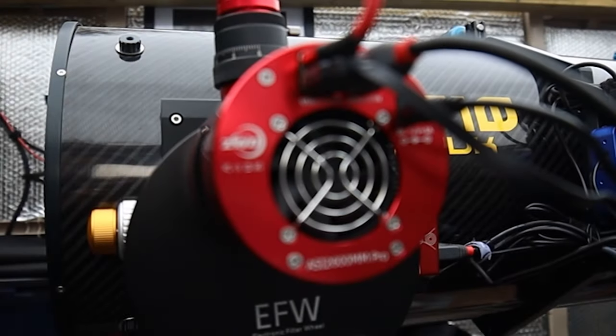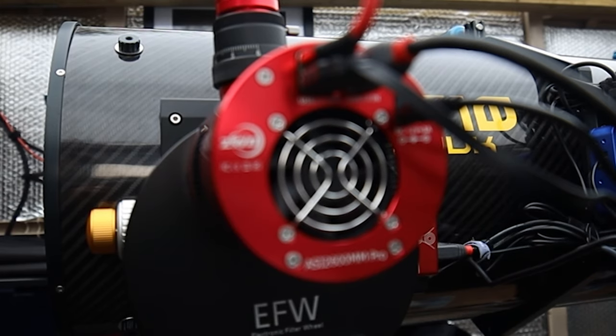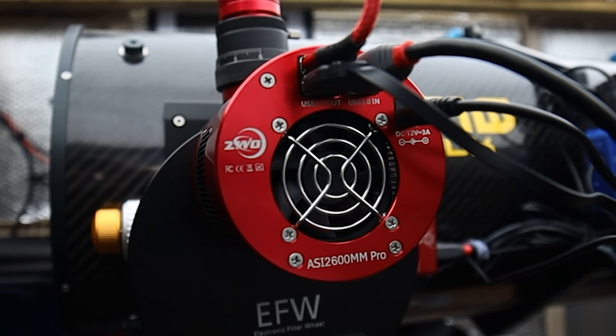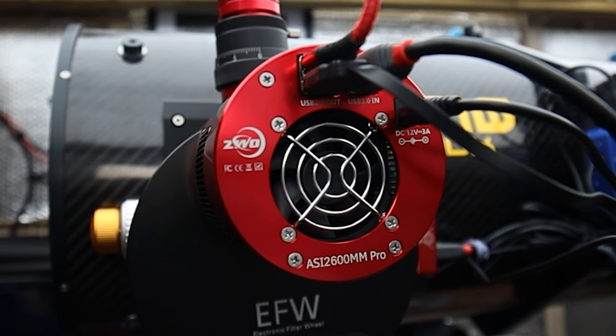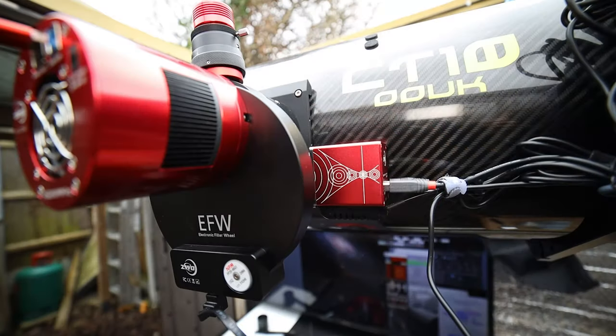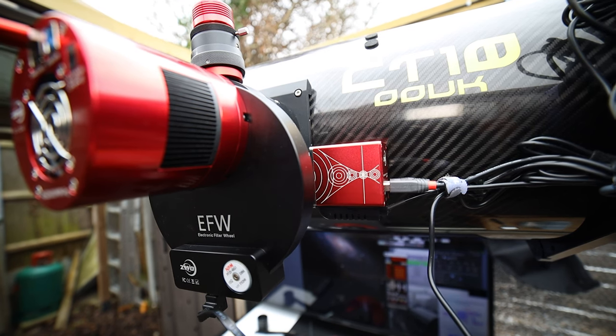The camera I'll be using is the ZWO ASI 2600MM Pro. This has an APS-C size sensor and is also a 16-bit camera, so will give a really nice dynamic range. This is bolted to the ZWO 36mm 7 position filter wheel, and it's housing my new Antlia LRGB and SHO filters. The autofocusing is being handled by the ZWO electronic automatic focuser.